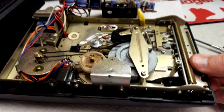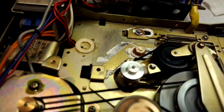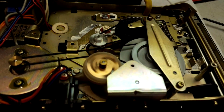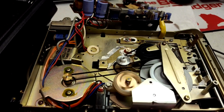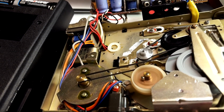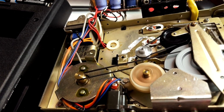Okay, let's see, we'll go in the play mode. Notice the idler for the rewind and fast forward does not turn or engage in this mode. The clutch does. And I'm going to try to demonstrate this real quick. If I open the door ever so slightly, I'll try to stall it. See? Just enough friction to let it slip during playback.